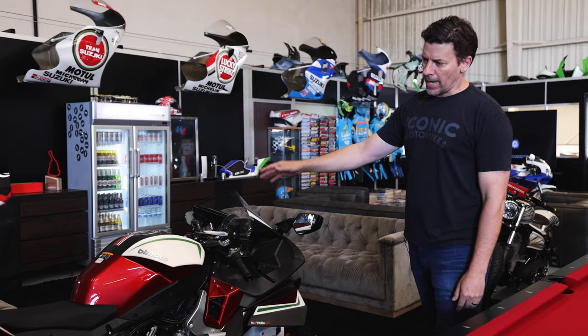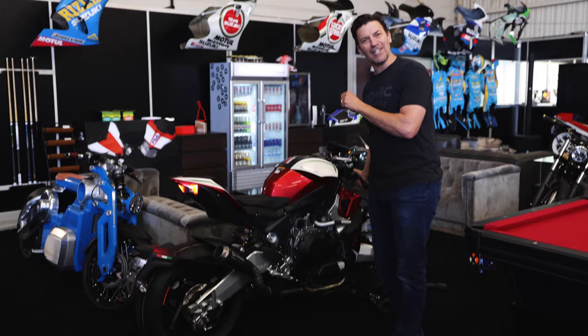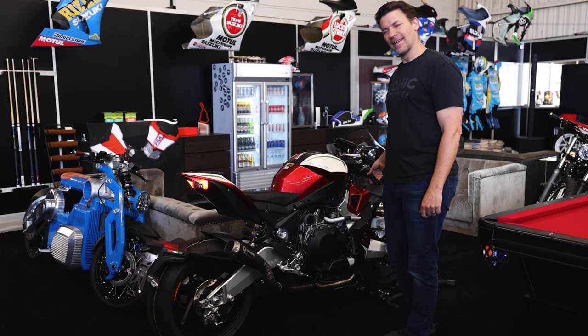The Bimota H2 just arrived a little while ago. And can I start this one up, Nathan? Do you mind? Yeah, go ahead. We call this our fire-breathing dragon. If it's not warmed up yet, we can't do it, but with enough throttle, when you back off, it shoots a flame out. It's actually quite cool. Fantastic sound.